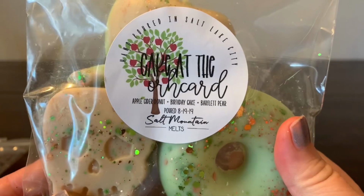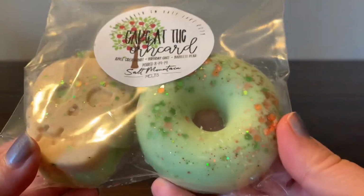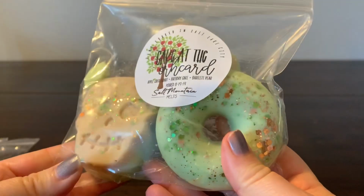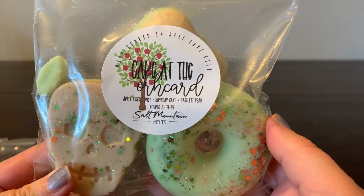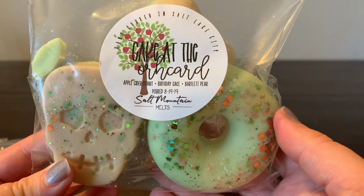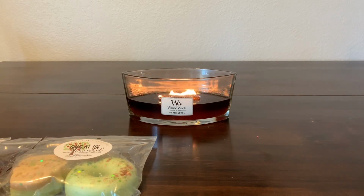Moving on, we have Cake at the Orchard. I love this little label too. Look at that. That's so cute. This is an apple cider donut, birthday cake, and Bartlett pear. And we have some cute shapes. Oh, I'm into this one. That is so good. Usually I'm really picky about pear, but this one gives you kind of a more authentic pear. If you've ever tried Destination Wax's pears, her yellow pear, her red pear, they are just unsurpassed. They're amazing. This kind of dabbles in that neighborhood, but yes, you get the apple, you get the pear, and you really get that birthday cake. So when this melts together, I'm probably just gonna be in fall heaven. Love that one. I actually like that one better than Country Cookies.